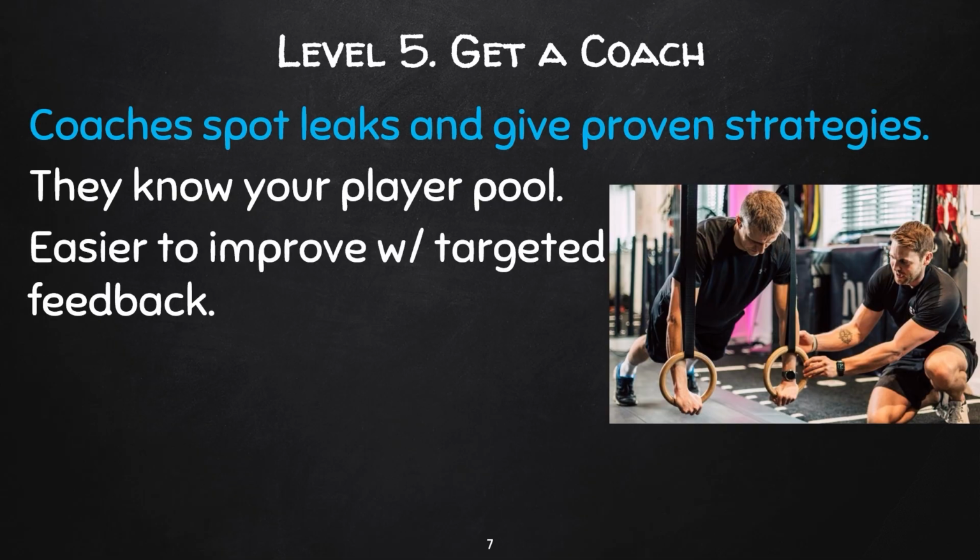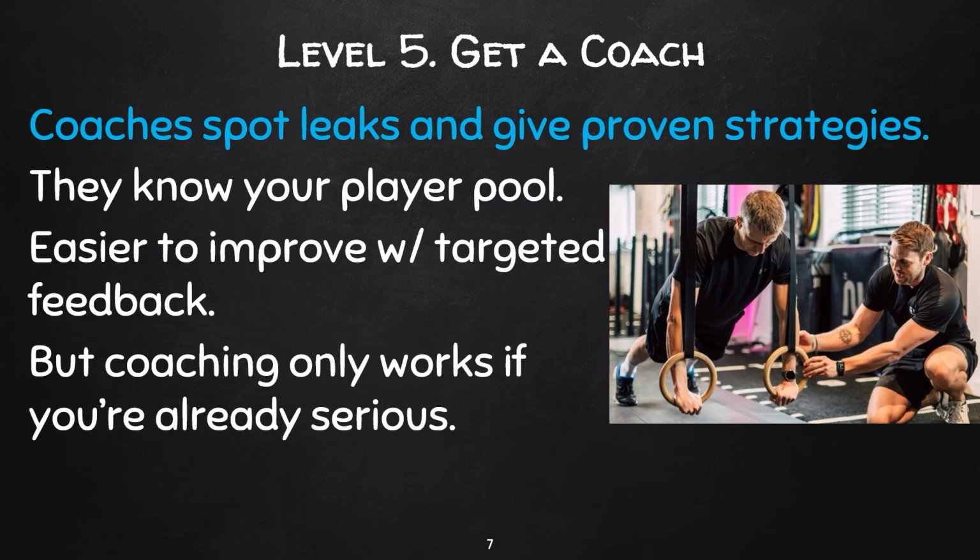It's easier to take action and improve with a coach who's giving you targeted feedback rather than just trying to figure it all out on your own. If you're studying at level 3, you will benefit greatly from a coach. But if you're still at level 1, take your studies more seriously before investing in coaching.